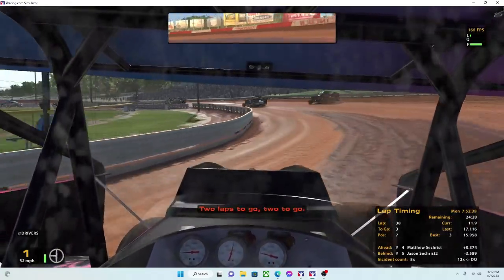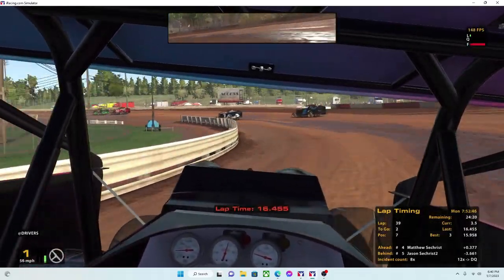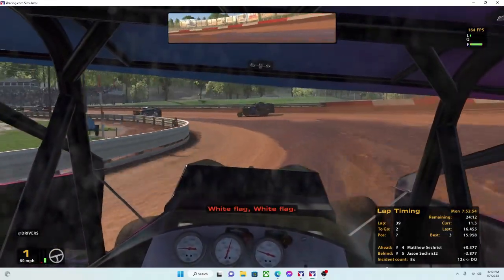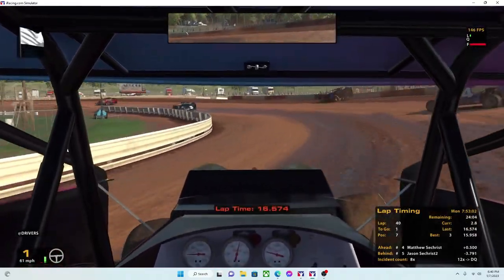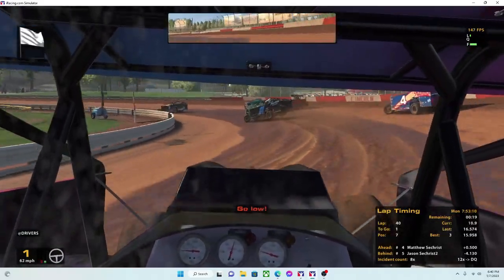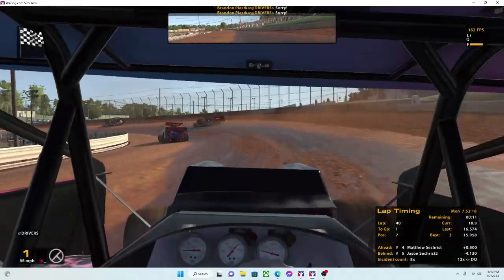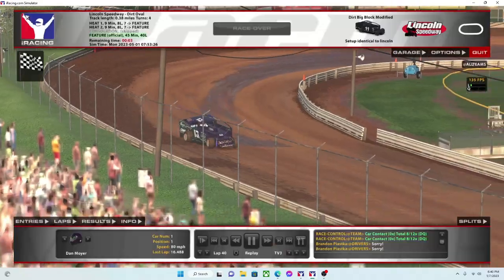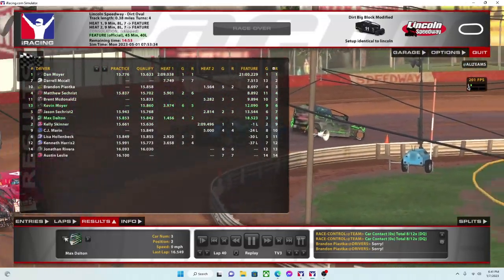Two left to go. Two to go. White flag, white flag. 16.574. Slow car ahead. Go low, go low, go high, go high. That's unfortunate. The guys up front, chicken flag. They got into it. Kinda caused them, and it got me to get this spot.